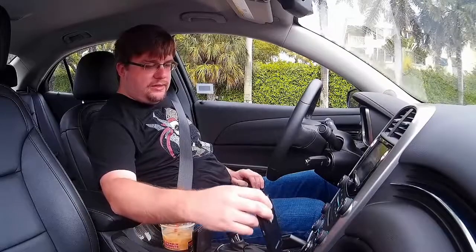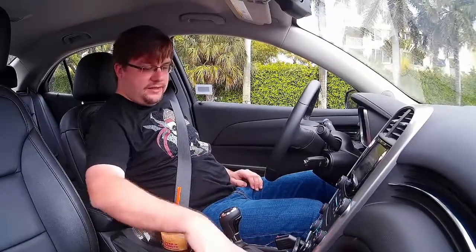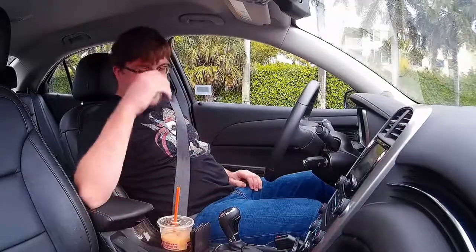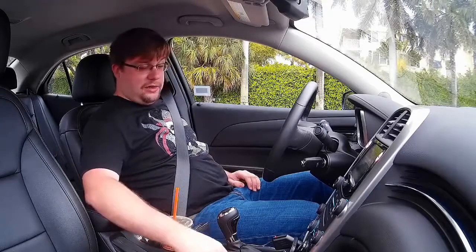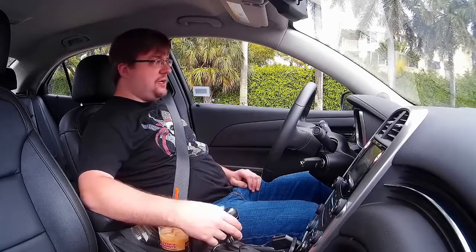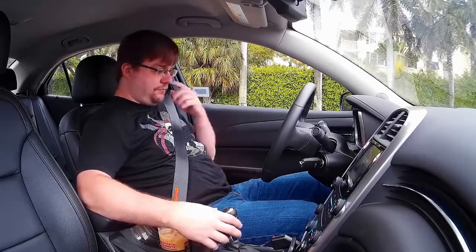I haven't really seen this on too many vehicles. A lot of vehicles will just have one. This has actually got 2 of them, which is kind of nice. One for the passenger, one for the driver, I assume, from the layout. It's got a parking brake here, which is kind of interesting. If you wanted to attempt handbrake turns, you could use it for that. It's got a 6-speed automatic transmission with manual shift mode, so it's got the plus and minus buttons here on the shift knob.